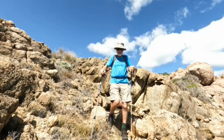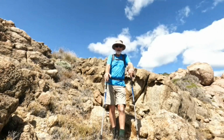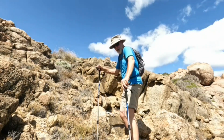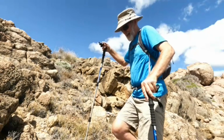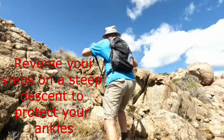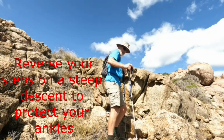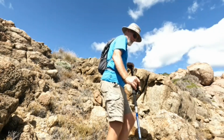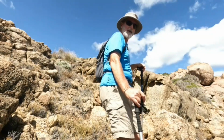Vary your steps. You don't always have to be coming down directly down the hill. You can come down sideways. You can shorten the inside pole and use your poles and come down sideways. You can also reverse that round this way, where you use your poles round that way where you're going sideways, taking care of course not to roll your ankle.